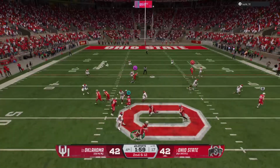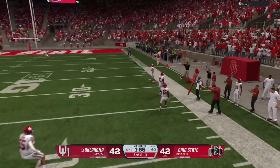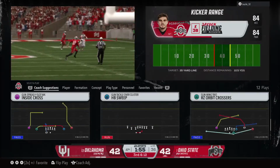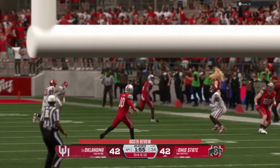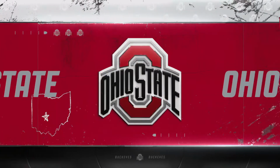Second down, we're going to throw it. Moves out of the pocket. On the run, he'll let it go. And it's incomplete. He just missed his target, overthrowing it. Well, and the replay booth has signaled they want to stop and have another look at this one.